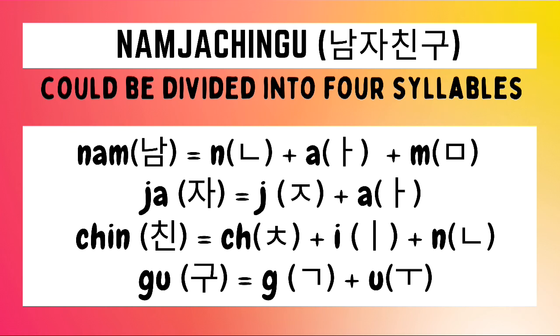How do we write 남자친구 in Hangul? This word is composed of 4 syllables. For the first syllable nam, we need to draw first a nian character, followed by an a character, followed by a miam character. For the second syllable ja, we need to draw first a jiat character, followed by an a character. For the third syllable chin, we need to draw first a chiat character, followed by an e character, followed by a nian character. And then for the last syllable gu, we need to draw first a giak character, followed by an u character. So that's it for the 4 syllables. And to be able to form the word 남자친구, you just have to combine the Hangul for each of these 4 syllables. And that's how you write 남자친구.